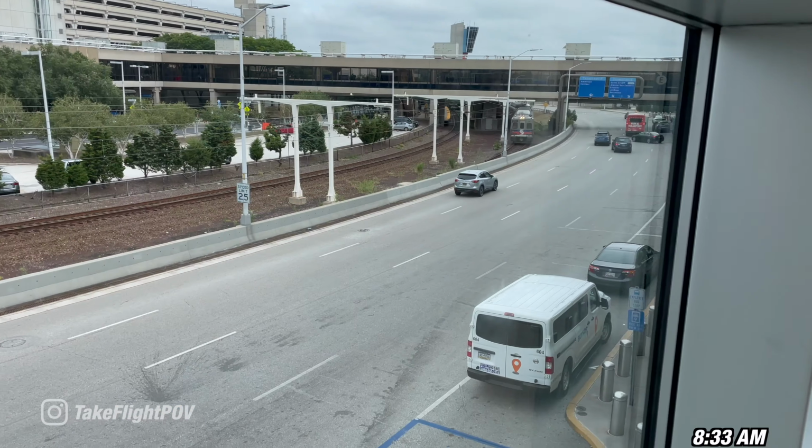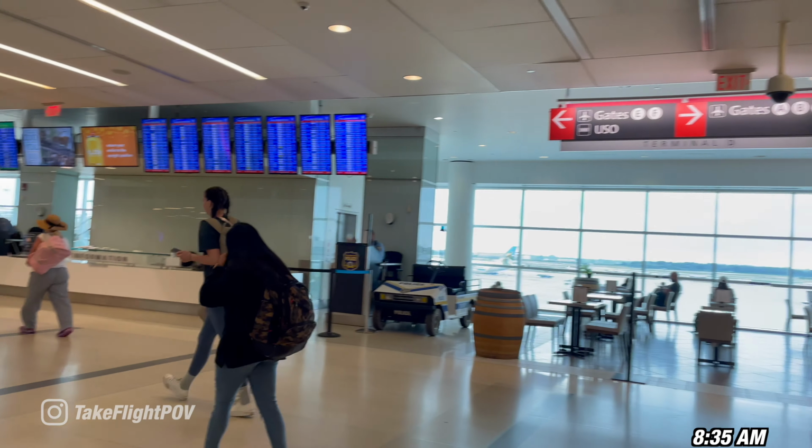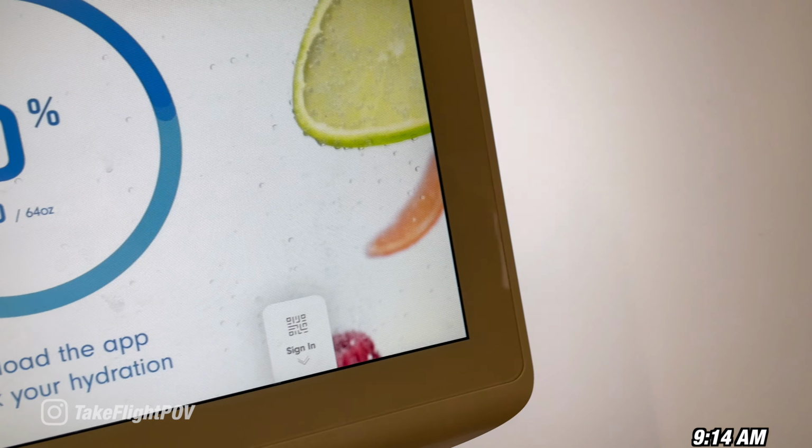Now we go there. Just got to the airport, checked my bags. Now I'm going through TSA Pre. That's how quick it is to get through security. I'm trying to do this all with one hand.